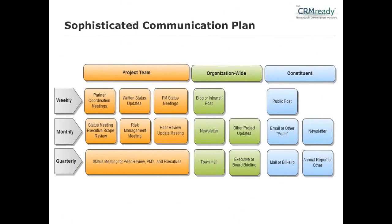Yes, what you see here is, I would consider a sophisticated communication plan. It's pretty standard in project management. This just shows you how you should think about your communication strategically. You're thinking about who you're communicating to, how often, and what exactly you are communicating. And it's good to have this very clearly articulated and communicated to everyone involved.